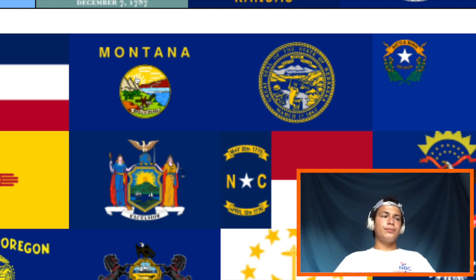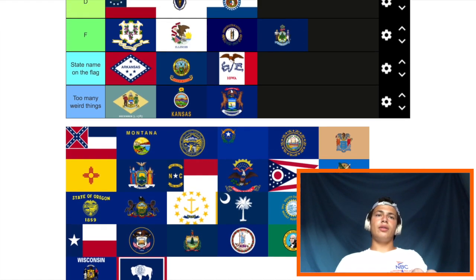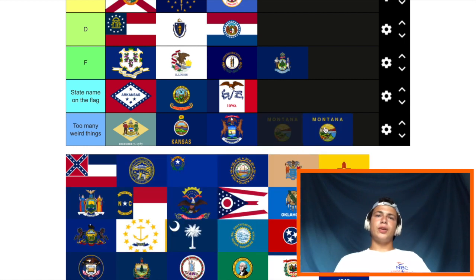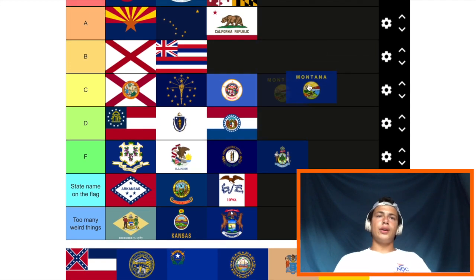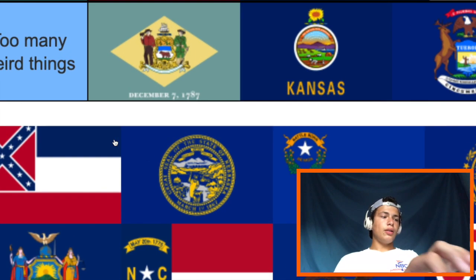Next up is the state of Montana. Really bad. It really is bad. It's a state name on it. I mean, and look at the seal. That's just, I think that's horrible. Too vivid of color. State seal on black background with the state name on it. Honestly, I don't like it. I never will. And if you live in Montana, sorry. But this one's going in state name on the flag, worse than F.